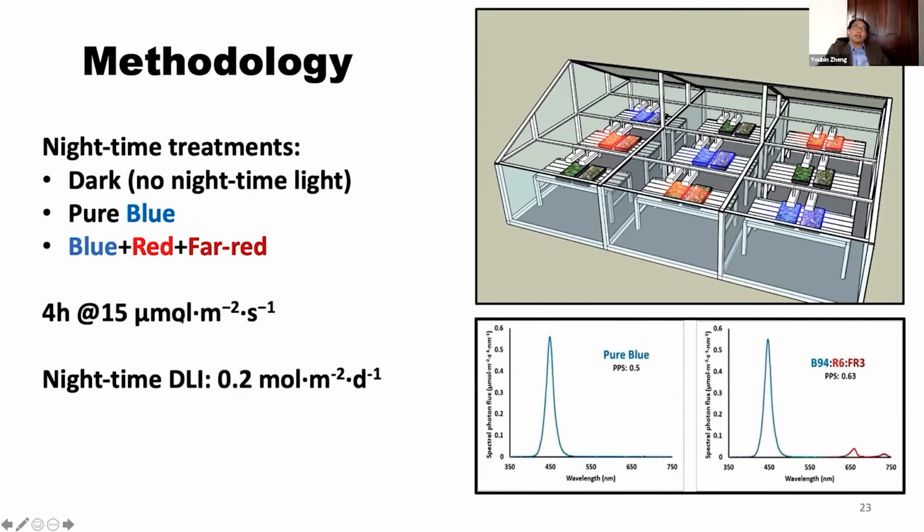But the light level we used is really, really low. It's only 15 micromole, which is tiny, which means the electricity consumption is very, very low, okay? So that's why we did this, trying to use a little bit of money, but the lighting technology to improve your profit.